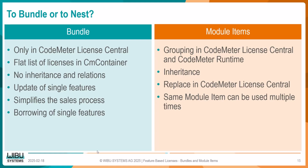What we didn't show you in the demo is that the same module item can be used multiple times. So if you have different products, for example, a subscription, a floating license, or perpetual, you can use the same module items in all of these parents. When we take a look at the bundle, you may have noticed we had the one sample for the floating license, and we had one default item for every feature. And if we want to have a second product, for example, with an expiration time, we need to create all the default items again as well. And with the module items, we have only one set of module items that are reused in every product.